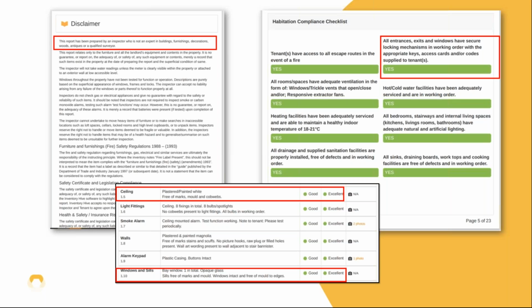So, just to elaborate on those points before we go back to the framework in just a second, here is a simple example of a standard disclaimer to say that this report has been prepared by an inspector who is not an expert in buildings, furnishings, decorations, woods, antiques, or a qualified surveyor. Now, it could be that that person is, but for the purposes of an inventory, as I say, this is a basic visual report about the superficial condition and cleanliness.